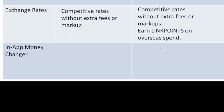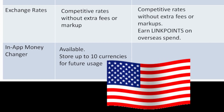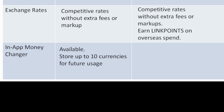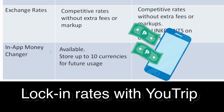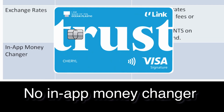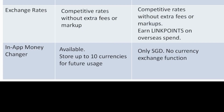The next good thing about YouTrip card is that it has an in-app money changer, which I like. Let's say you decided that you're going to, say, the USA, and today you find out the rate is actually quite good, but you're not going to travel until half a year later. You think that it's a great rate, you want to lock that rate in. Yes, you can do so via your YouTrip card. Just top up the card and make the exchange directly, and funds will be stored into your US dollar wallet. You can store up to 10 currencies for your future usage. But for Trust Bank, unfortunately, it doesn't have such currency exchange function. Only SGD, meaning to say that when you want to spend, it will be converted on the spot.